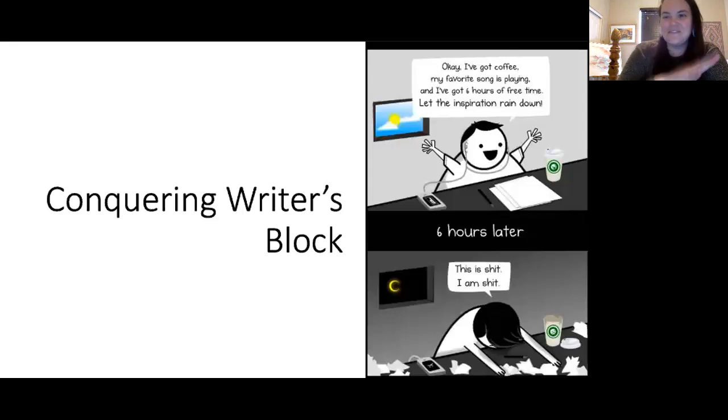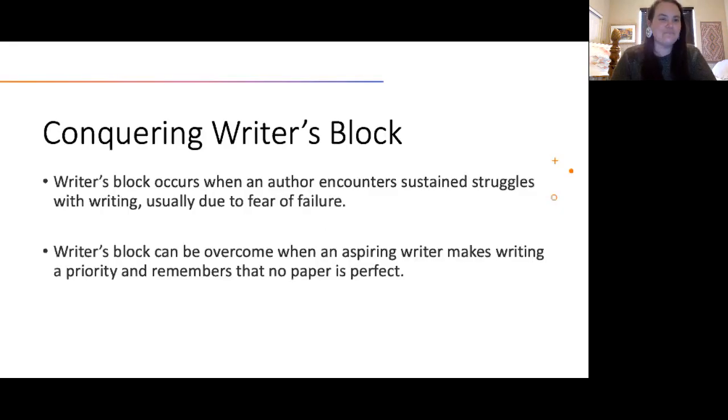This kind of falls in that same initiating, that writer's block. So you've got coffee, your favorite song is playing, six hours of free time, and then there's going to be inspiration, and that inspiration doesn't always come, and that includes in scientific writing. Writer's block really occurs when you encounter sustained struggles with writing, and a lot of the time it has to do with fear of failure.